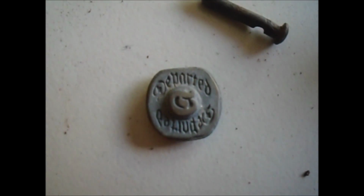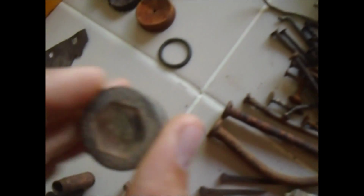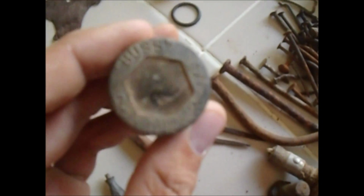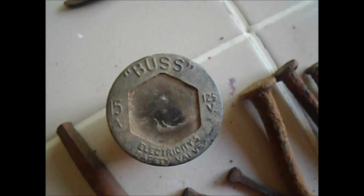At the park, got a button. Nothing on the back. I know what this is, but I can't think of the name of it. A couple square nails. A bus fuse. Never found one before. That was a pretty good find.